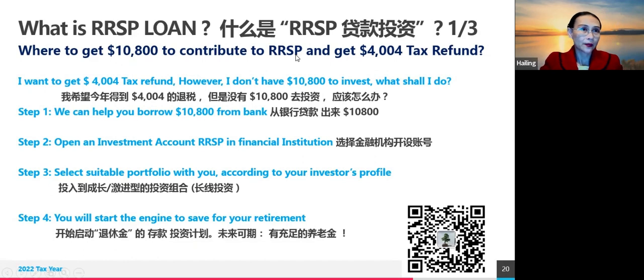So let's say the same client scenario we showed you earlier, where to get this 10,800 to contribute to RSP, because I want to have an extra 4,000 tax refund this year, okay? And then number one, we borrow the money from the bank. So we submit the application online. Then if you already have an RSP account, that's great. If not, we open a new RSP account for you. The money we borrow can be directly transferred to this account. The suitable portfolio is really according to a person's profile. And suitable clients are those in growth and aggressive portfolios, because we need to make sure the rate of return covers the financial expense, which is the interest, right?